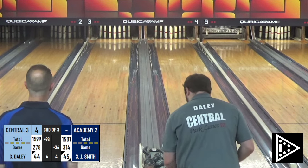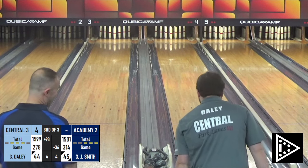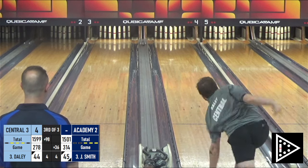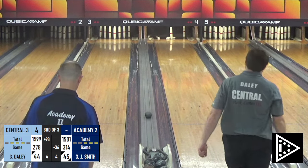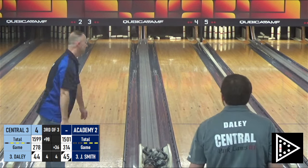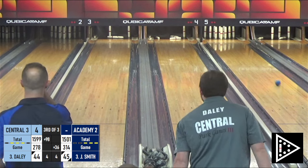Three marks working on each side, so it's a true 36 pin advantage for Academy 2. Smith on a strike, one of five Academy 2 has had so far. Told you it was just a matter of time. The best they can do is two match points realistically. But through little fault of their own, Smith. That's eight so far on the strike fill.